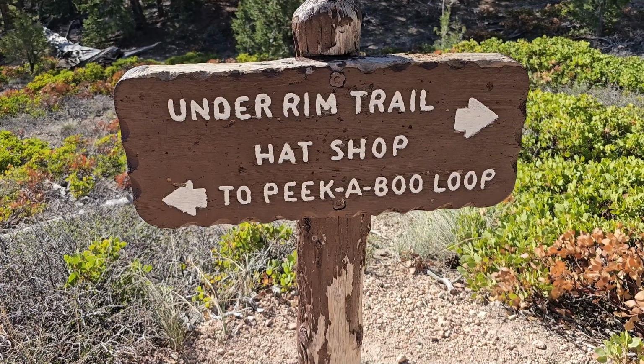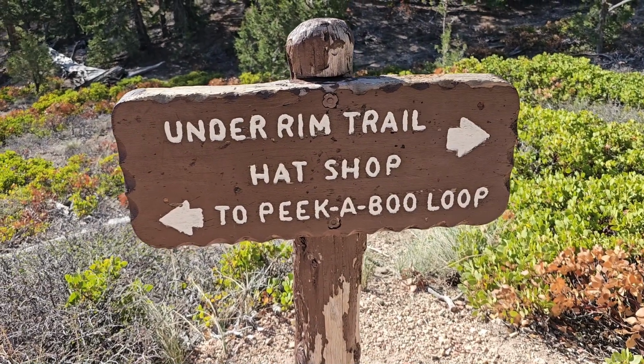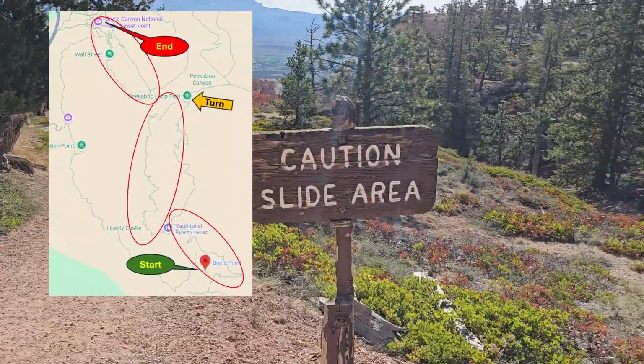You can actually go down to the Peekaboo Loop and make a full circle and make your way back up to this starting point, but we are going to take one leg of that and then swing up to Sunset Point.